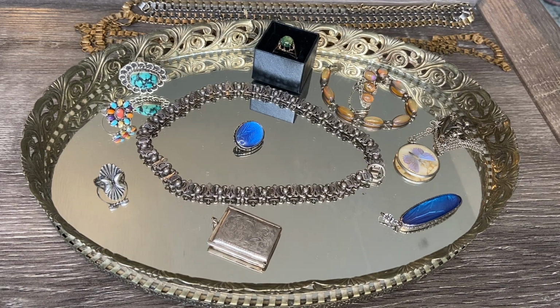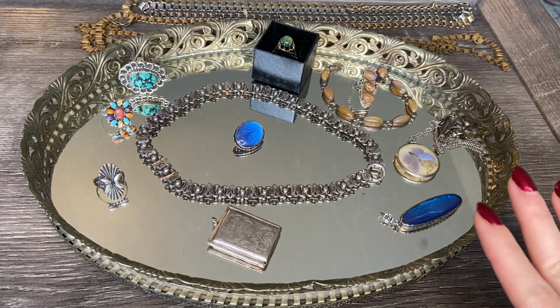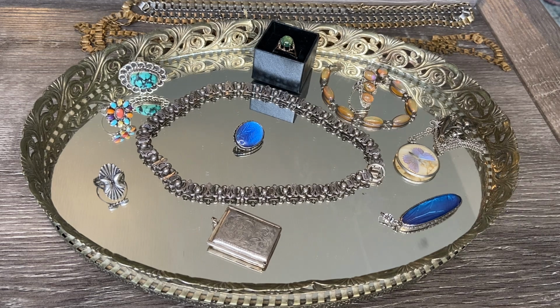I am back with some more jewelry to share with you all. So on this tray in front of me, I have some items that I've purchased online and in a few local shops over the past few weeks. But I also have a haul from eBay, a lot that I purchased on eBay, and I just got back about an hour ago from my new favorite antique shop. So I have a great haul from there as well. So we're going to start with the pieces on this tray and see what we get through in this video.